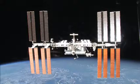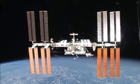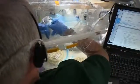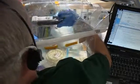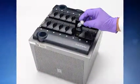So, the International Space Station, of course, is a multidisciplinary laboratory, with a number of different scientific experiments going on at any one time. And in the field of cell biology, researchers are looking for something called gene expression information. It's going to unlock a lot of opportunities for them.